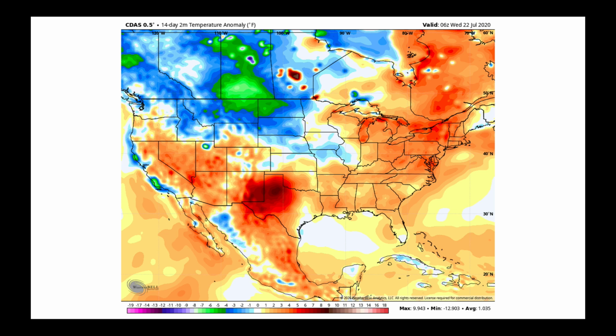It didn't last very long. That's the same story that we've seen out in the western United States. They've been not able to hang on to above average temperatures for a while, while the Northeast has seen sustained above average temperatures, and certainly the southern plains and through here has been very, very hot throughout the month of July.